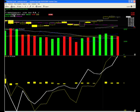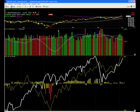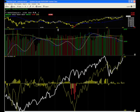And then the open to the close. Let's see on Zoom 9 if you can even see it open. Nope, can't. Too tight, but overall beautiful, as you can tell. Just a beautiful chart pattern in the NASDAQ.